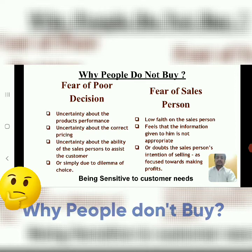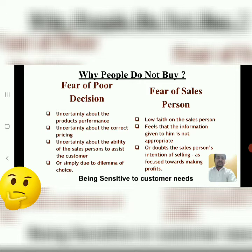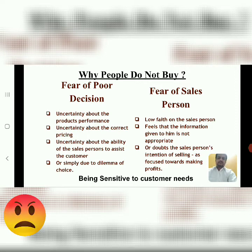Now comes fear of salesperson. Yes, dear friends, sometimes customers have a fear of the salesperson. They have low faith in the salesperson, so we have to build faith in the customer's mind. They feel that the information given to them is not appropriate. Sometimes customers think that the information we are giving them is not appropriate. The customer wants something and we are providing something else. So the customer thinks, okay, this salesperson is not good enough to help me out. They just want a profit, that is why they are giving fake information or something like that. So they quit the decision to buy at that time. Being sensitive to customers' needs is very, very important, guys.